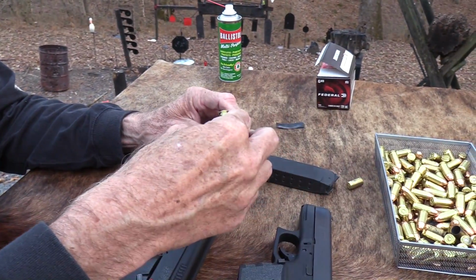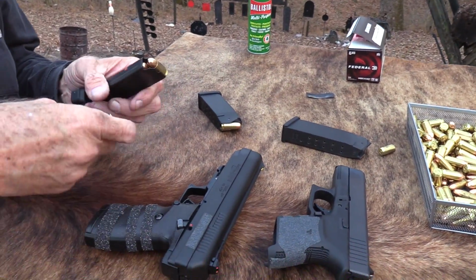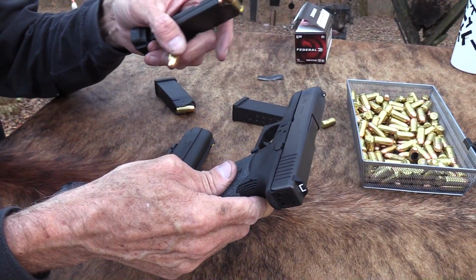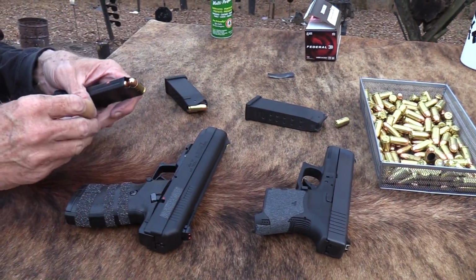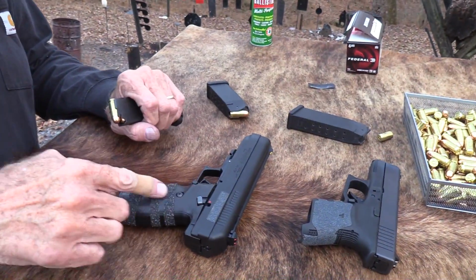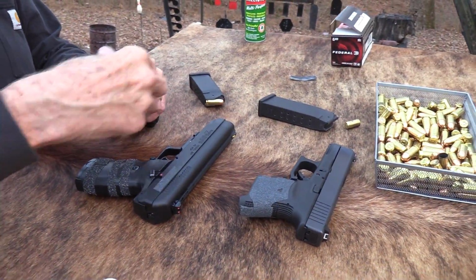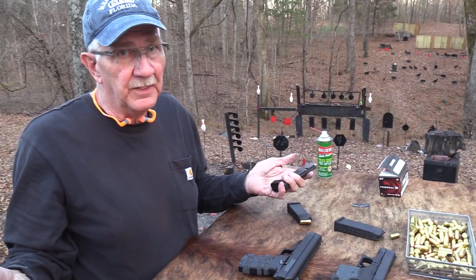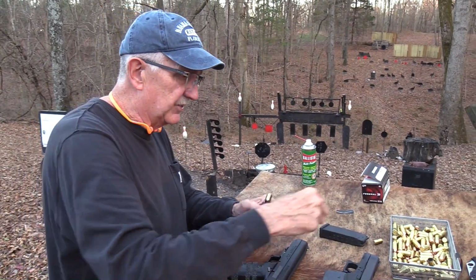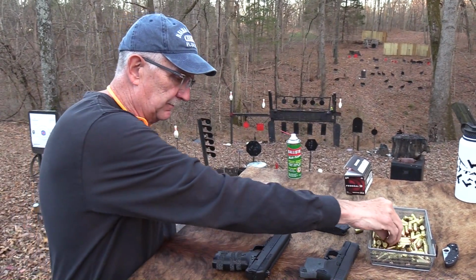I'm not sure. You could talk capacity, there's different models of course of 45s, whether it's M&Ps or Glocks or anything, that will hold like 15 rounds. Whereas the High Point is a single stack, so you're limited on capacity. They don't have the option, that I'm aware of, for a double stack mag or grip. So that is one of the negatives, I guess you put in the minus column.